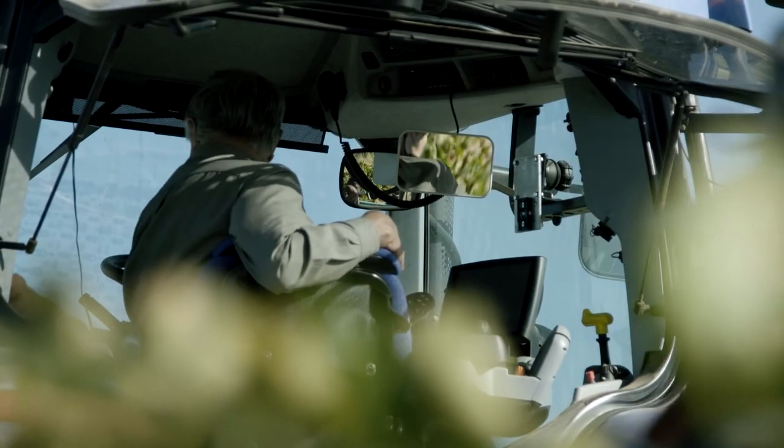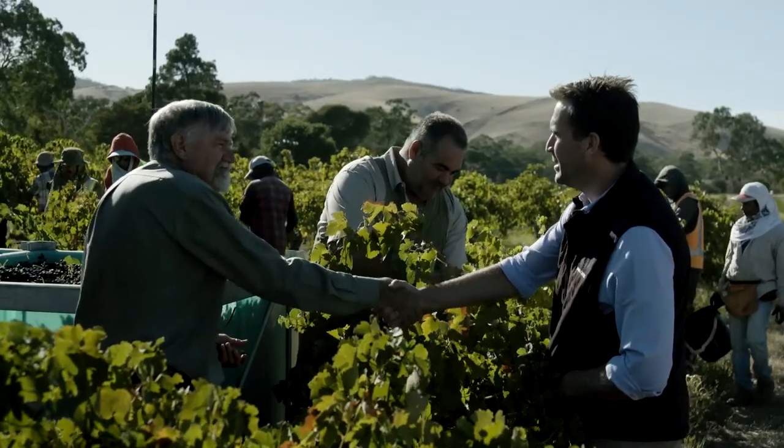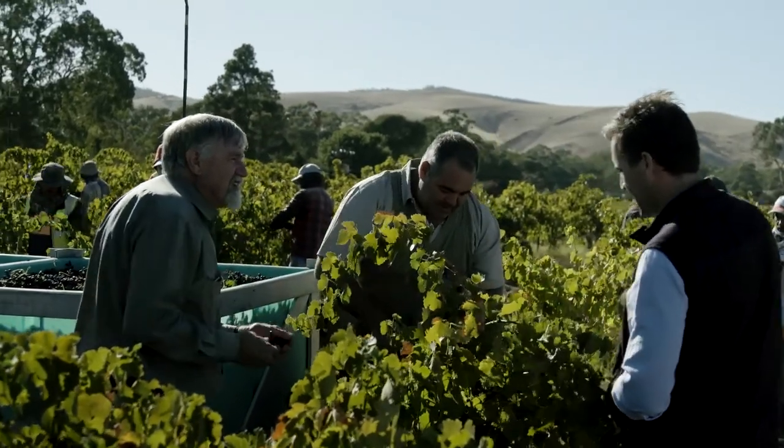This month right now is 100 years since they bought this property, and we've had a relationship with the Koch family since the very beginning, so it's fantastic to know that we have this partnership, this heritage, and this history with these families right back to the very beginnings of when they started.